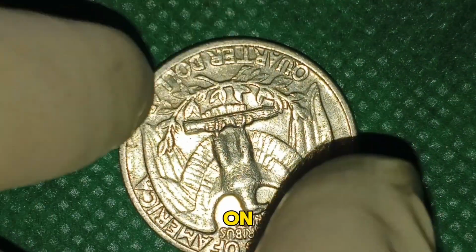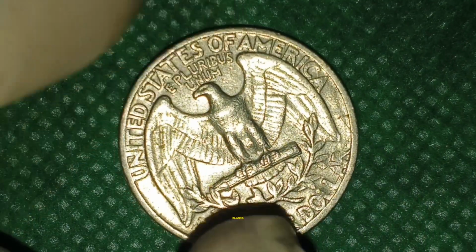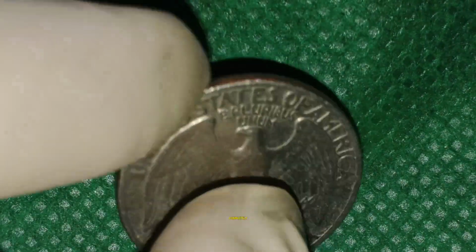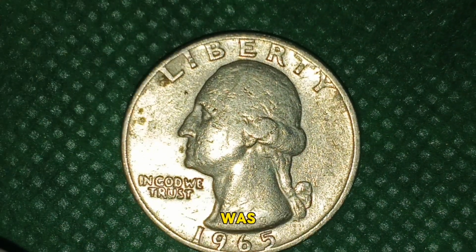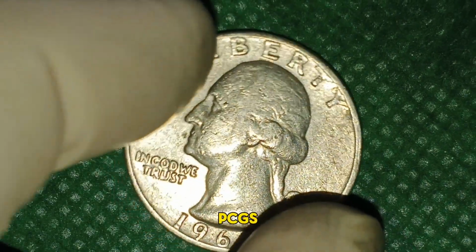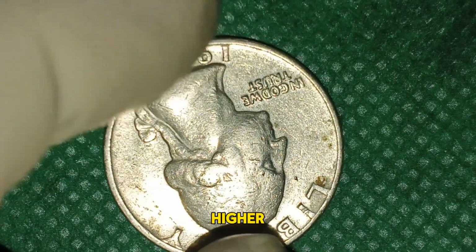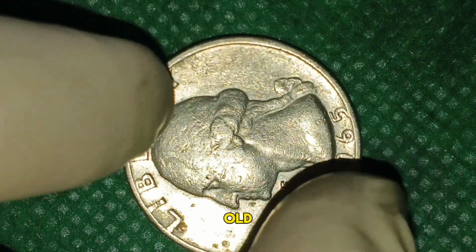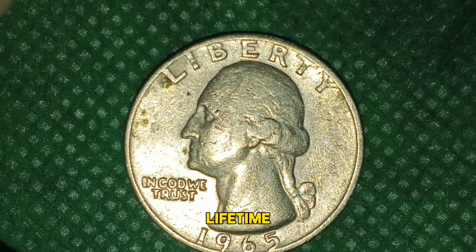First, it was struck on a silver planchet, when the mint was only supposed to be using copper-nickel blanks. That instantly makes it a major mint error and puts it in a completely different class than regular coins. Second, the condition was nearly perfect. It was graded by a top-tier grading company like PCGS or NGC and received a mint state 68 or higher, which means it had almost no marks or signs of wear. For a coin that old, in that condition, with that kind of error, that's a once-in-a-lifetime find.